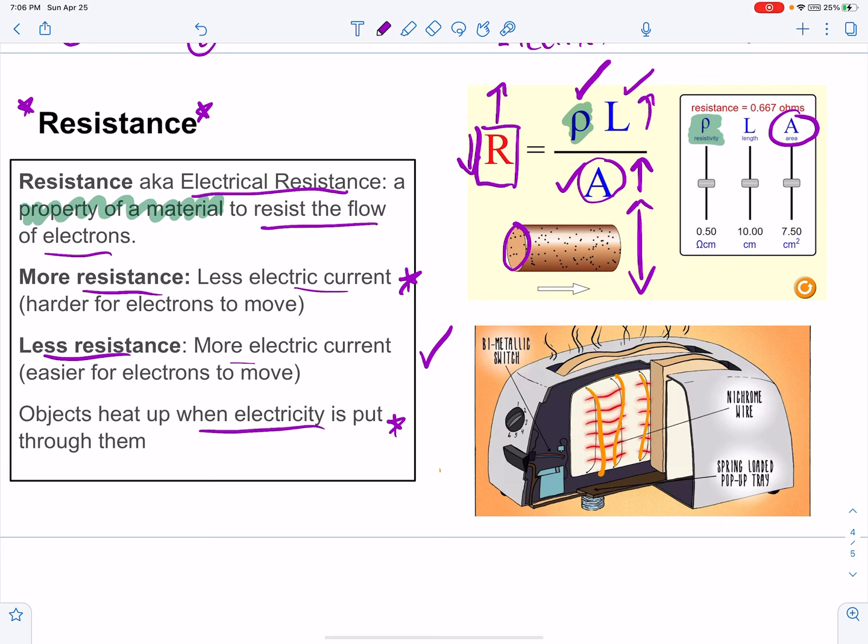The final thing is a demo that we're going to see in class, that you heat up. If you have ever wondered how a toaster works, every time you have electricity going through a wire, heat is generated. Our toasters are these wonderfully simple devices where we just plug a wire into our wall outlets, which provides electrical pressure in the form of voltage.